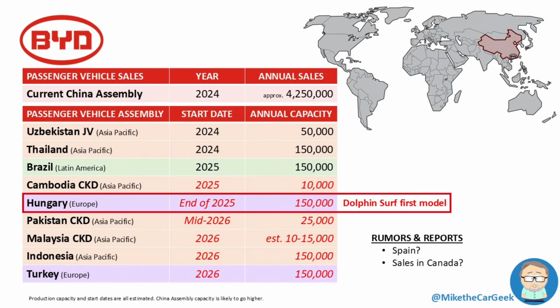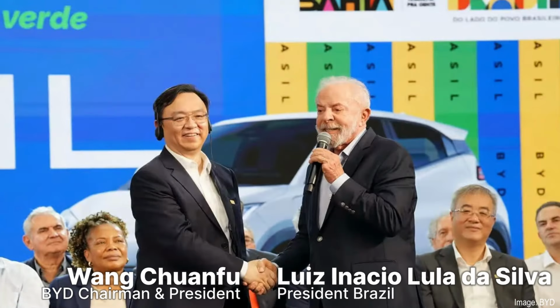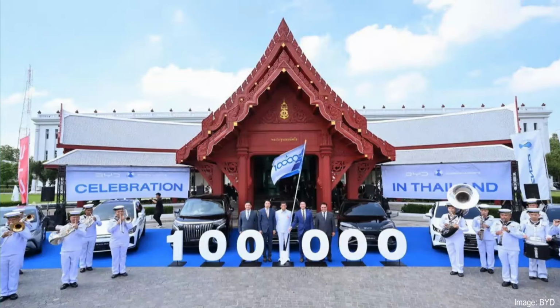Last month, we talked about Hungary slowly starting production at the end of this year, Turkey starting next year. Reports are that Spain is in the front-runner position if BYD decides to break ground on a third Europe plant. Their plant in Brazil is pumping out vehicles to grow sales in South America. BYD Thailand is humming along now to grow sales in Southeast Asia.